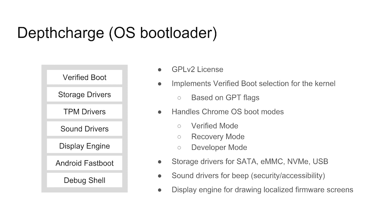There are some requirements for accessibility, where if a blind user is in developer mode, we need them to know that they're in developer mode. So after that 30-second screen is displayed, we beep the system so that there's some warning that you're not in a safe verified mode. And then we also have a display engine, so we can draw all these firmware screens, and they can all be localized to the local languages.